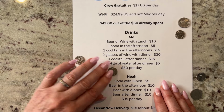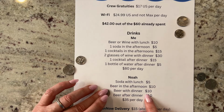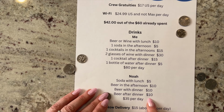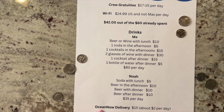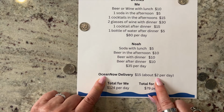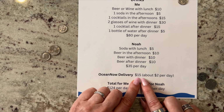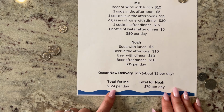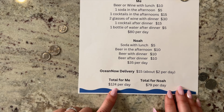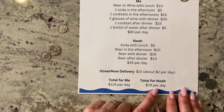Now Noah, he's more likely to have a soda with lunch, a beer in the afternoon, a beer at dinner, maybe a beer after dinner. So his would be about $35 a day. I do like that OceanNow Delivery. That would be $15 per person for the whole cruise. So if you average it out, it's about $2 a day. So for me, a total of $124 per day. For Noah, it'd be $79 per day.